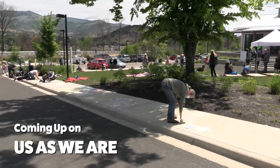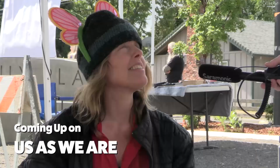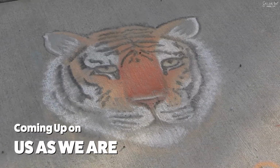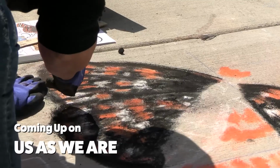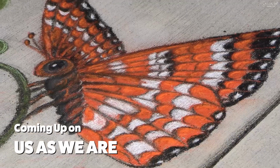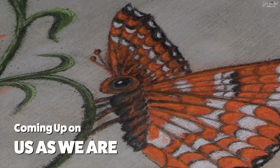So this is called Chalk It Up, Art for Endangered Species in Phoenix. It's an event both to educate and celebrate our rare species of the world. The color blend you guys have is just really unbelievable. I didn't know you could do so much with sidewalk chalk.